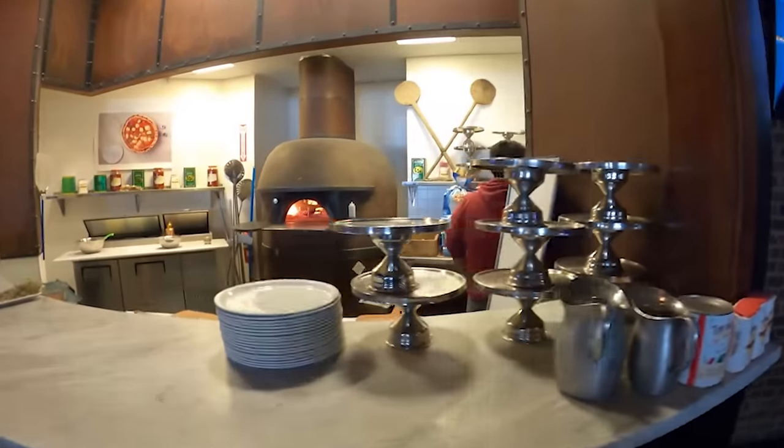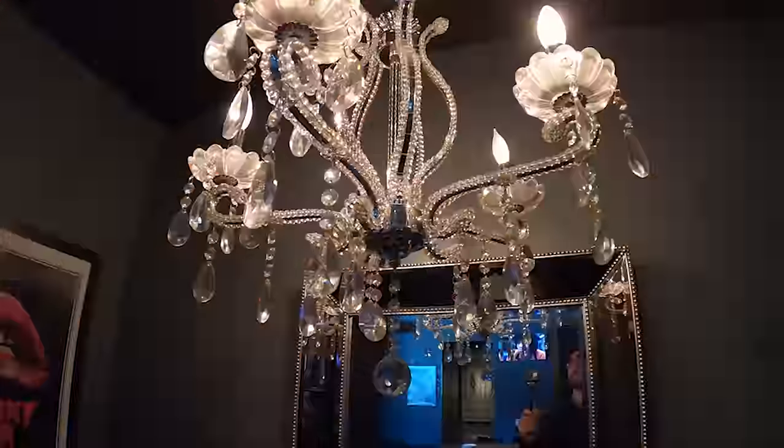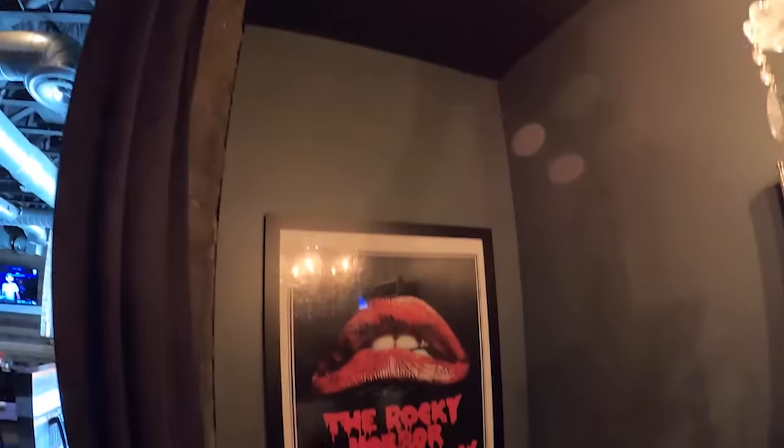I love the decor and the ambiance. And as a matter of fact, look what we're sitting in, our own little private booth, which is kind of nice that they sat us here, with a really fancy mirror, a chandelier, and of course, the Rocky Horror Picture Show poster. Exactly, it's like a little smooch booth. Smooching with pizza. So let's talk about what we got here.